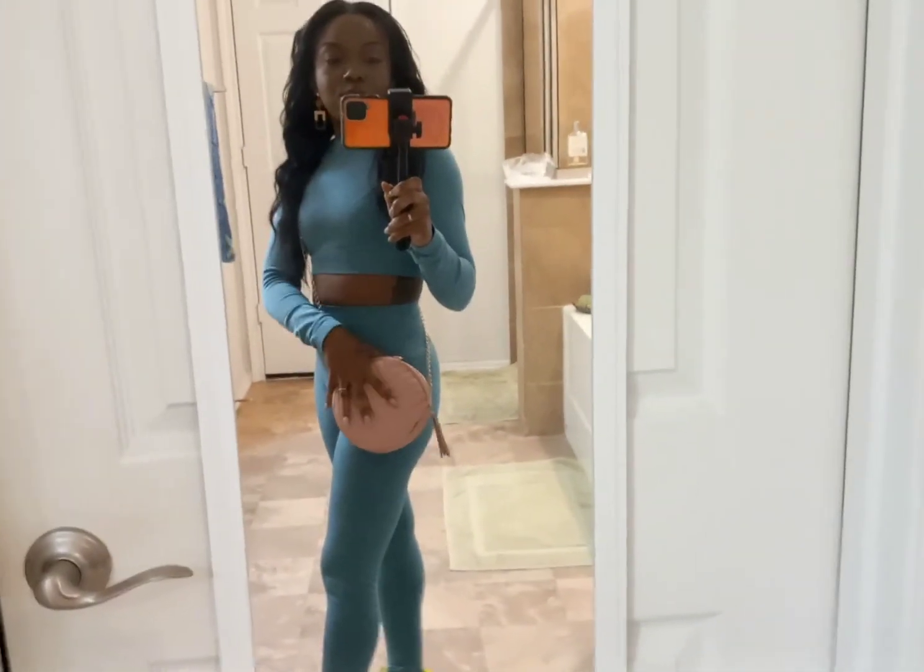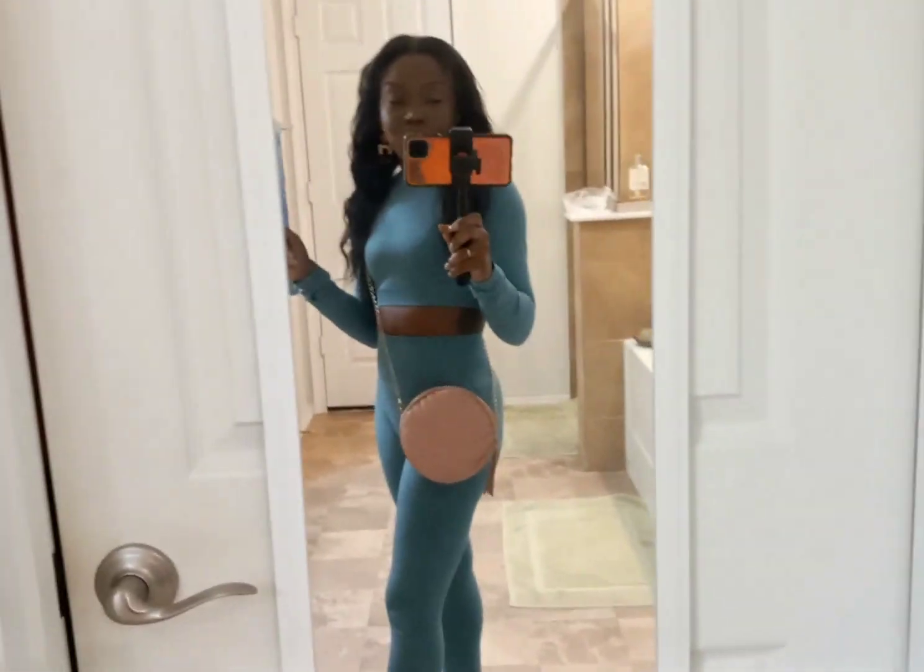Okay, so we got the bright yellows, the highlighter yellow Amazon specials. The two-piece set is from Amazon as well. It's super stretchy, super comfortable. It's actually kind of tight and snug, and it kind of sucks you in. So that's kind of good. If you're a workout girly, you might like this. I am not, so I just wear it to be cute in it. And then I got my pink circle bag. This is from my last attempt with Temu, so I'm not even gonna link it even if I could, but it's cute, it'll do. And yeah, that's today's fit.